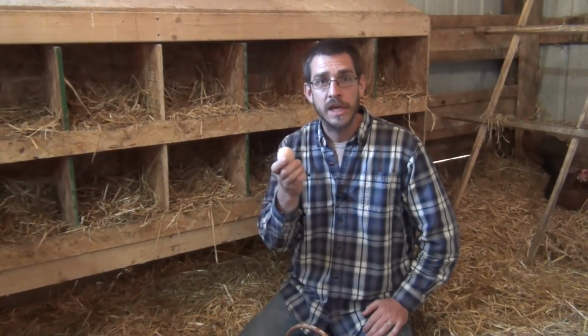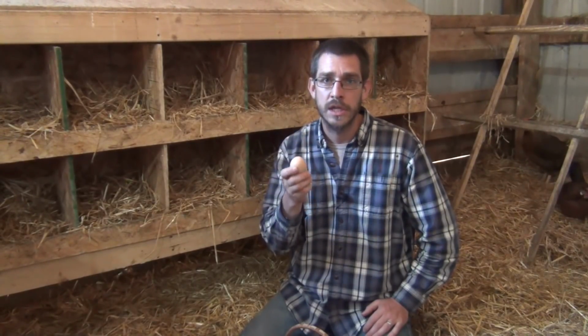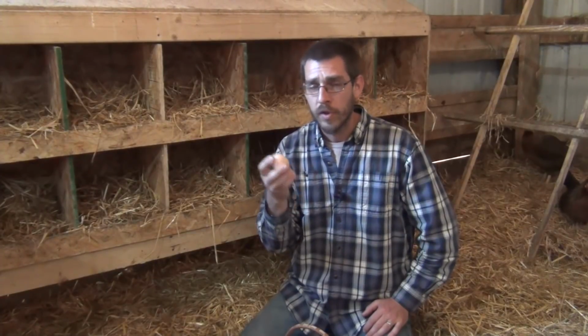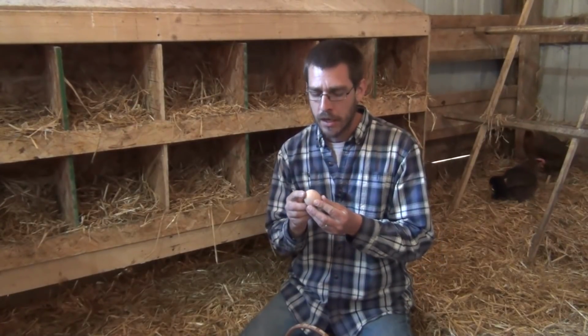So you want to get the eggs out of there as quickly as you can, and that gives you a much less chance of a chicken eating your eggs. As far as feeding the chickens eggs, I don't really think this is a correlation. You generally aren't going to be feeding your chickens raw eggs. If you have a cracked egg or something, I wouldn't just throw it to the chickens to eat. You don't want to give them that habit.